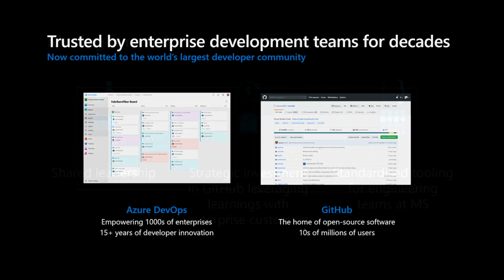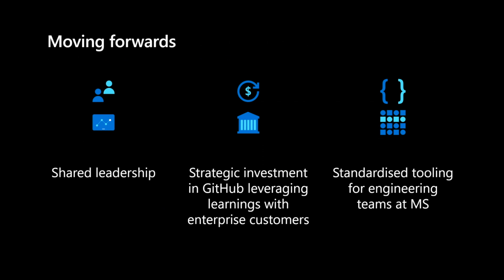So these two products come under a single leadership, so the decisions about Azure DevOps and GitHub are made from a single place. What you will see is that we are making a strategic investment in GitHub to leverage those kind of enterprise learnings that we have through Azure DevOps. So while Azure DevOps is absolutely alive, well, and will be for many, many, many years to come, there's no suggestion of that product going away. Where you'll see the biggest changes and the biggest innovation is in GitHub, because Azure DevOps is quite a mature product. It does most of the things that we and our customers want it to do. But GitHub, there's lots of scope for us to make it more viable in the enterprise. And we're already seeing a lot of that happening.